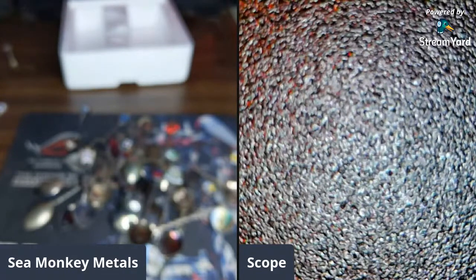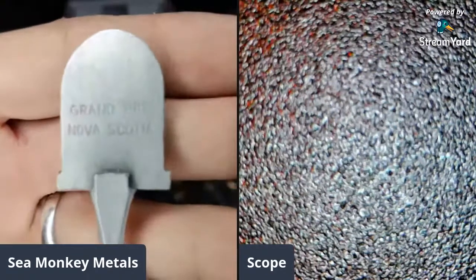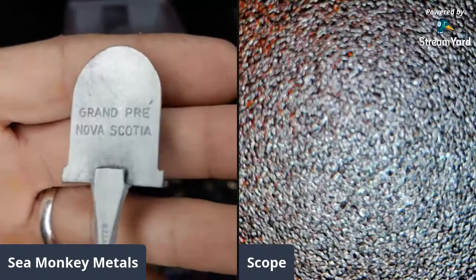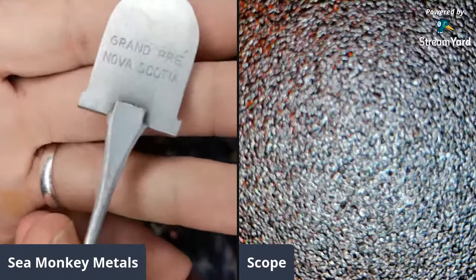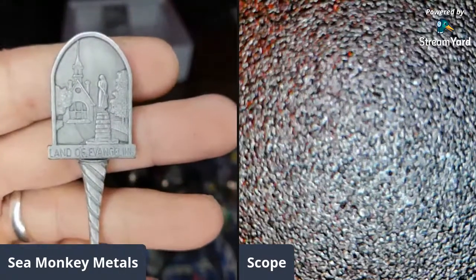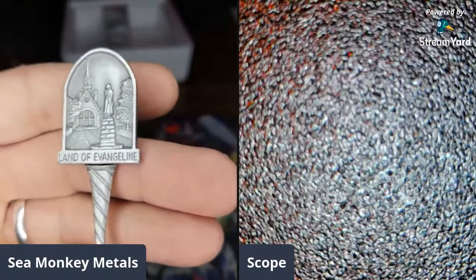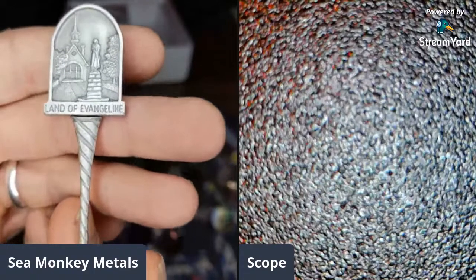Let's see, what's the next one we've got? Another pewter one. This one's from Nova Scotia. It says Grand Prix Nova Scotia on the back. Pewter. It says Land of Evangeline. It's got a little church there in the background. That's pretty cool.